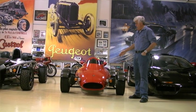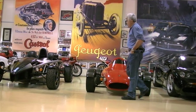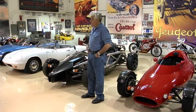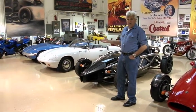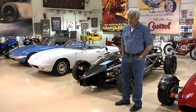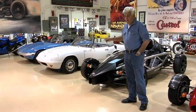The Gordon Murray Rocket, 775 pounds, 147 horsepower. You've got the Ariel Atom over here, 300 horsepower, weighs about 1,300 pounds. And of course, the grandfather of all of them, the king of power to weight, the Lotus Elans. They weigh about 1,580 pounds. The blue one has 160 horse. And that one's going to be real fast. We'll talk about it later.